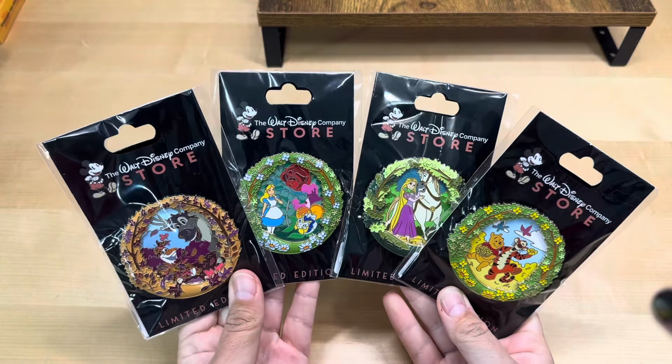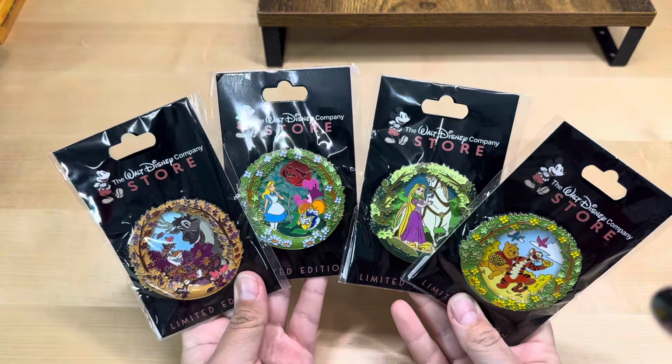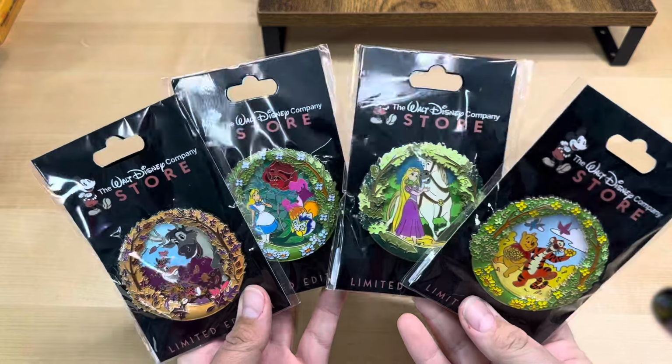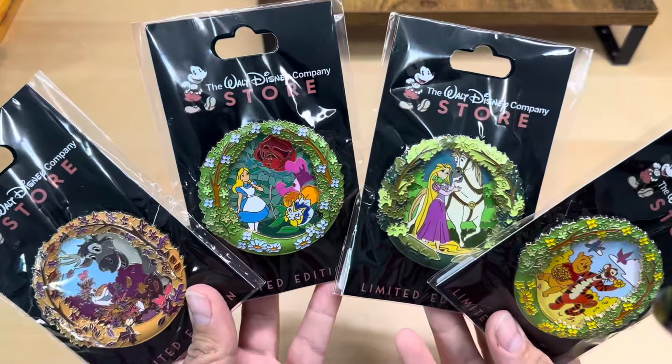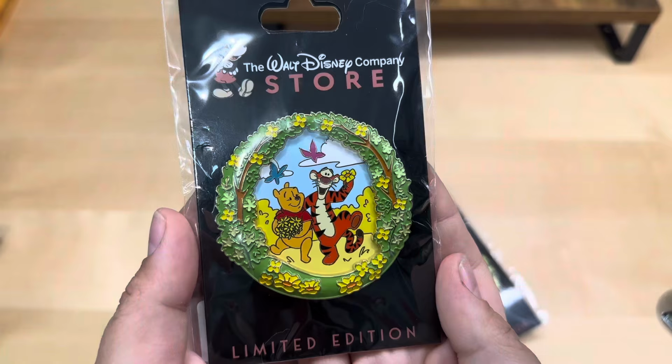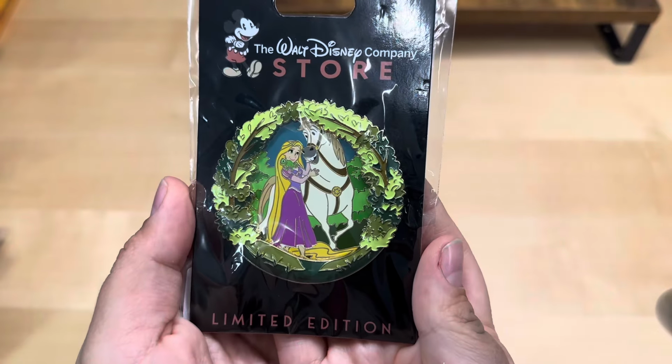Next, we've got some really pretty floral pins. These were prettier in person to me too. I saw them in the picture and I definitely wanted some, but I thought these were really pretty in person. We've got Olaf and Sven, Alice and the Flowers, Boo and Tigger, Rapunzel, look how pretty.